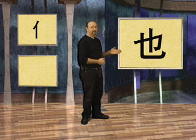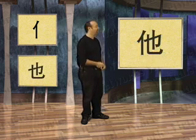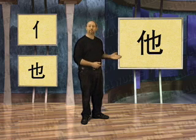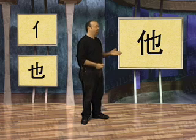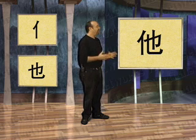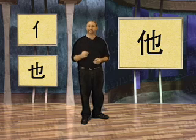This character, yeah, means also. Has nothing to do with people until you add the side man radical like so. And all of a sudden, this changes the entire meaning of the thing to mean ta or he or him. This is the pronoun that we use for the male third person, he or him, ta. Now, sometimes these radicals can also change not only the meaning, but they can give you a clue as to the sound of these things.